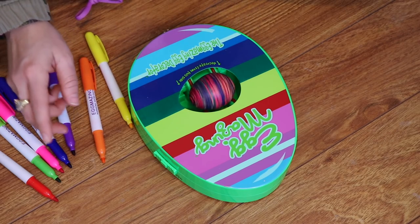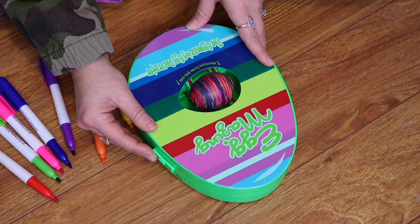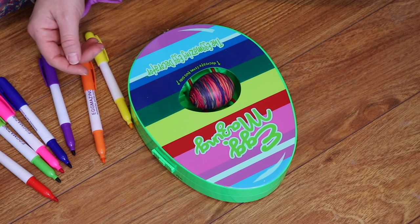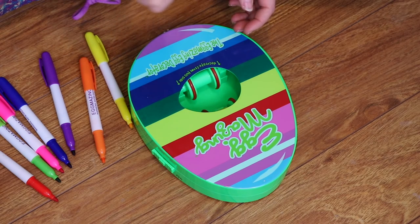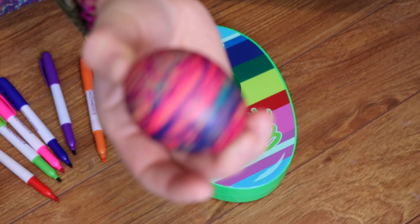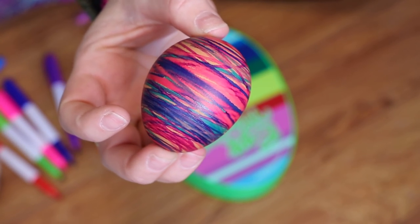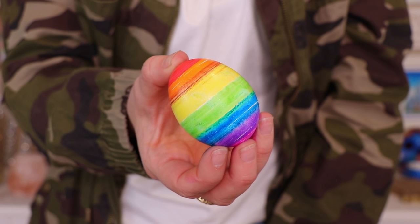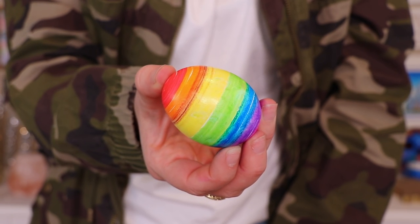All right, for the grand reveal. 3, 2, 1. Whoa. That's really cool. Oh my God, I love it. So the EGGMAZING is freaking phenomenal. Look at this egg, it is beautiful.